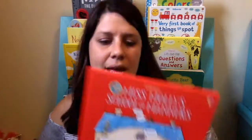I wanted to start off talking about fiction. Usborne and Kane Miller do such a wonderful job with fiction. Their stories are heartwarming, often really funny, and educational. They use rhythm, rhyme, and repetition, and they teach great life lessons. The first one I wanted to show you is a newer book.